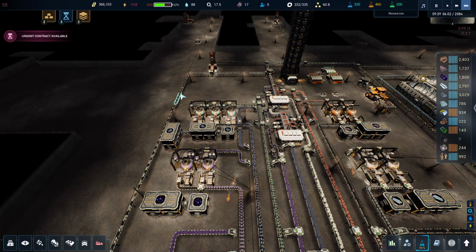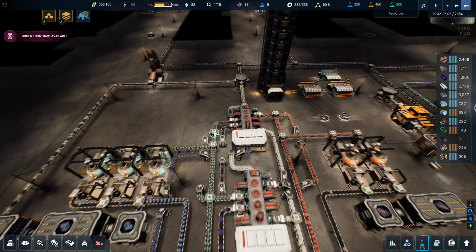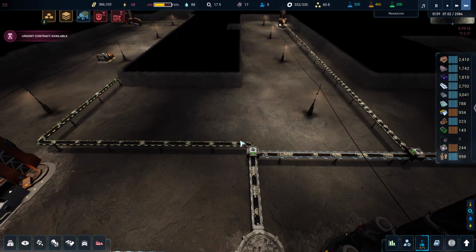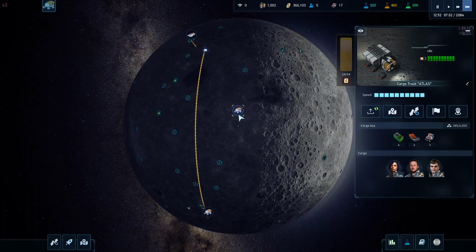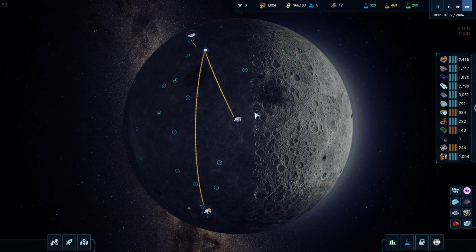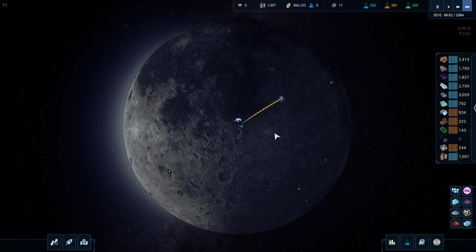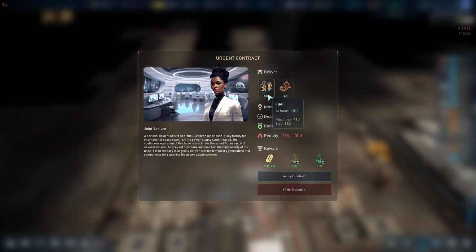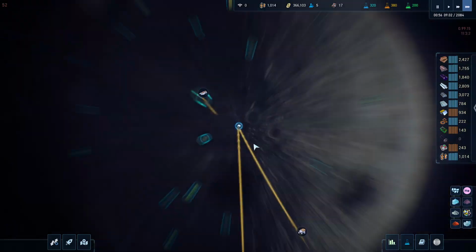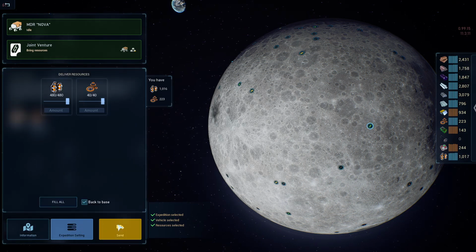Yay! More science. We just need our boys to come home now, safe and sound. Return to base. Please go and investigate that. I don't think I have the 40 components. Oh, I do. I have 222. I definitely have the fuel. You know what? We'll do that. Send the resources. Follow. Send it.